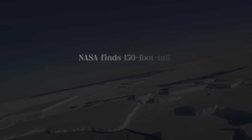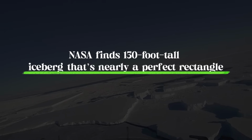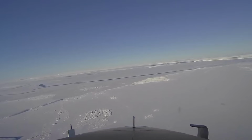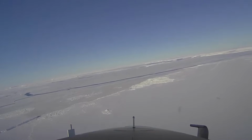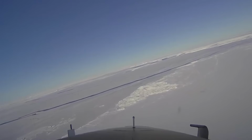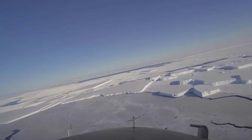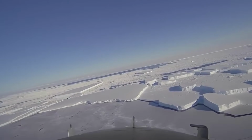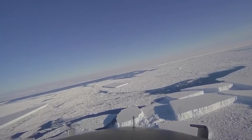5. NASA finds a 130-foot-tall iceberg that's nearly a perfect rectangle. In the northern Antarctic Peninsula, a NASA scientist, Jeremy Harbeck, had his "what on earth" moment during an Operation IceBridge flight in October 2018. As they soared above the icy landscapes, Harbeck spotted an iceberg that could have easily doubled as a geometry teacher's dream project.